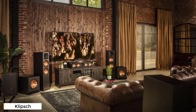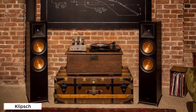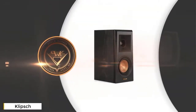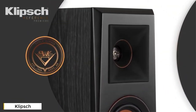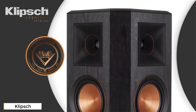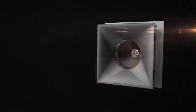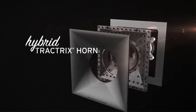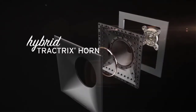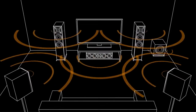What makes the totally reimagined Reference Premier series from Klipsch so special? For starters, our proprietary hybrid Tractrix horn with a compressed, molded silicon face reduces horn resonance for a smoother frequency response. This design technology ensures that high frequency sound energy is aimed directly at the listener, and that ensures focused, dynamic sound.